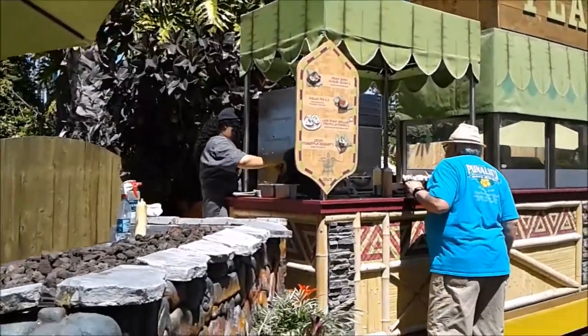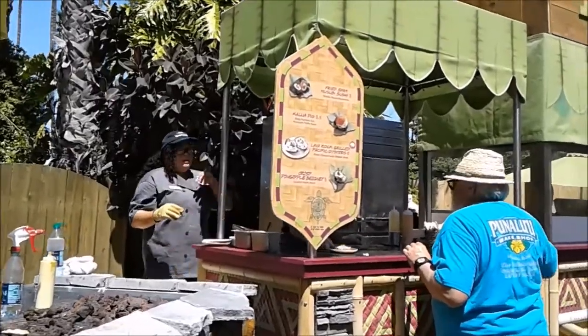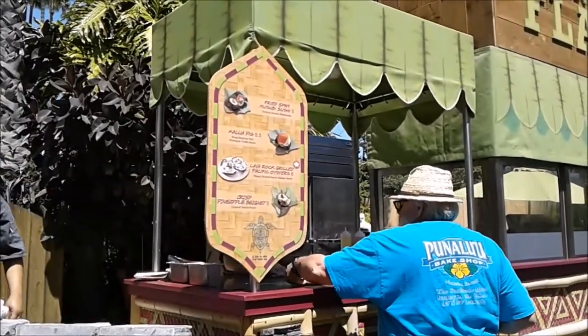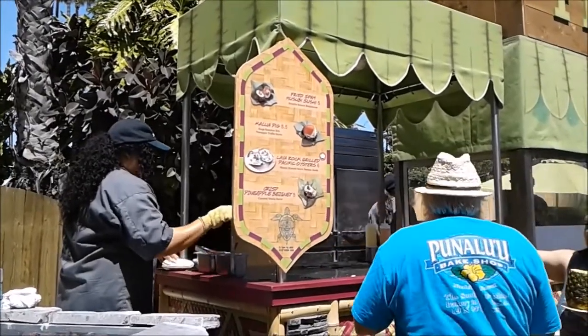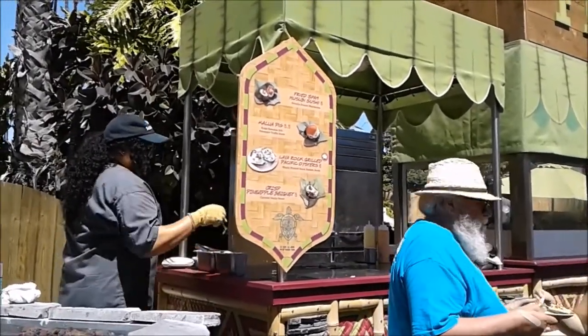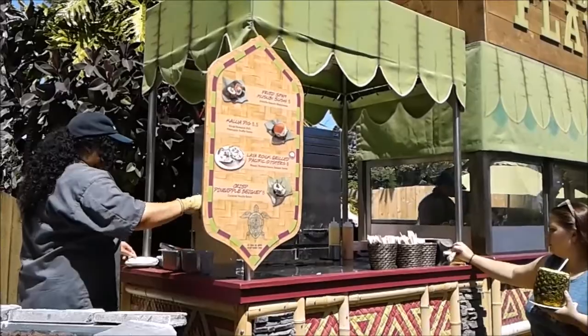So I'm actually getting another Kahlua pig because they're so good, but last time I came, I got the fried spam sushi roll and the pineapple beignet, which were all very, very good. All right, so that was actually the third Kahlua pig slider I've gotten since this event started, because I also got another one last time, and I think it might be my favorite. Between that and that lamb slider, it's really tough to pick.